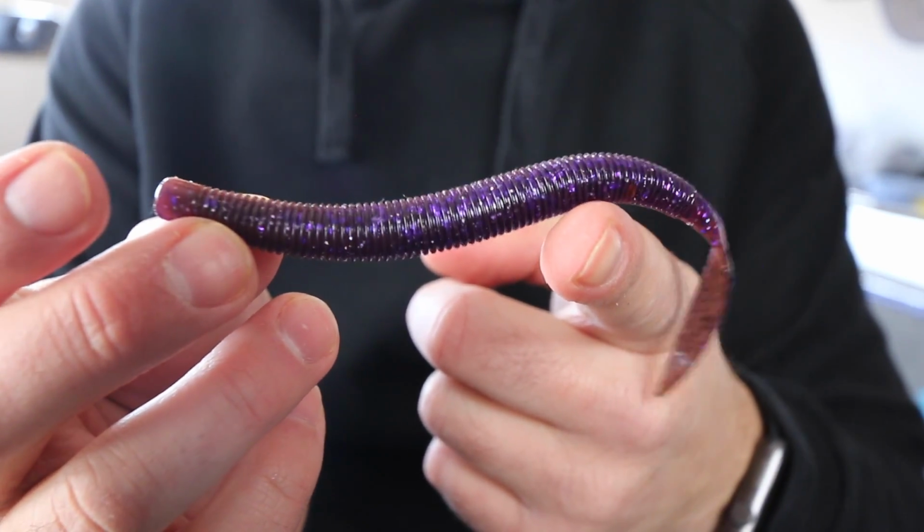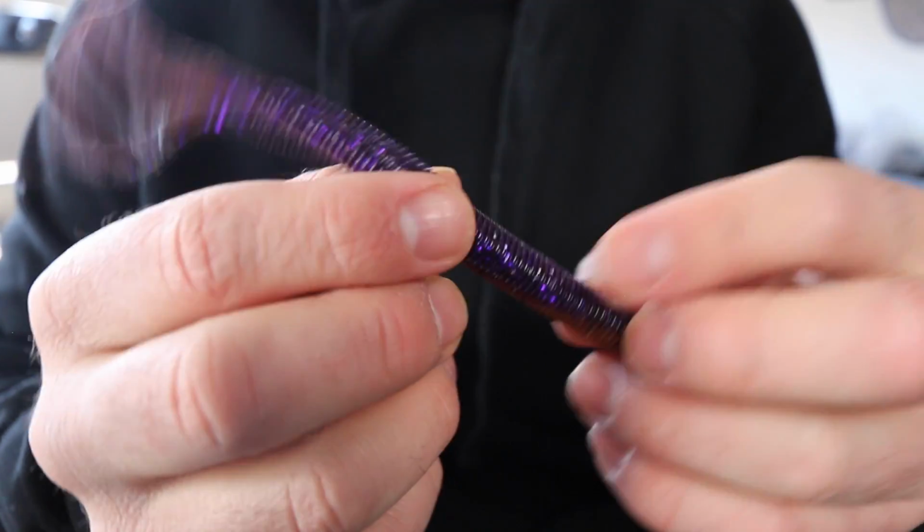But the other thing that I like about it is that a lot of times that worm is gonna stand up a little bit on the bottom. The thing about pads is pads don't always grow on a hard bottom. A lot of times they're actually going to grow on a silty or soft bottom. So having a worm that kind of sticks up a little bit, I think that will actually help you to get more bites when you're fishing in pads, because the bass don't always like to go and pick stuff off a silty bottom.